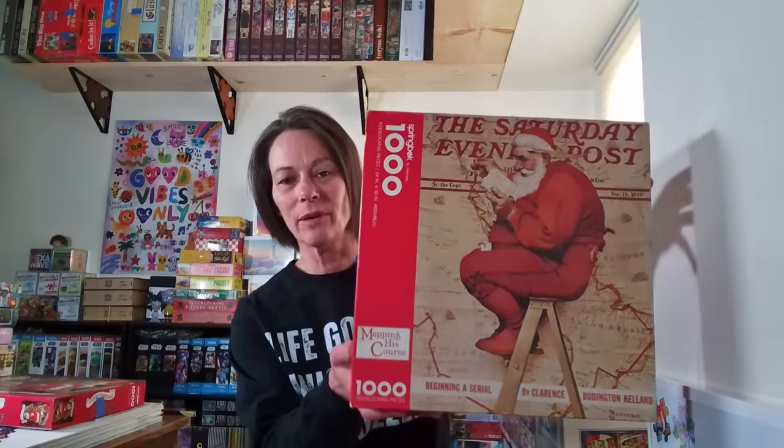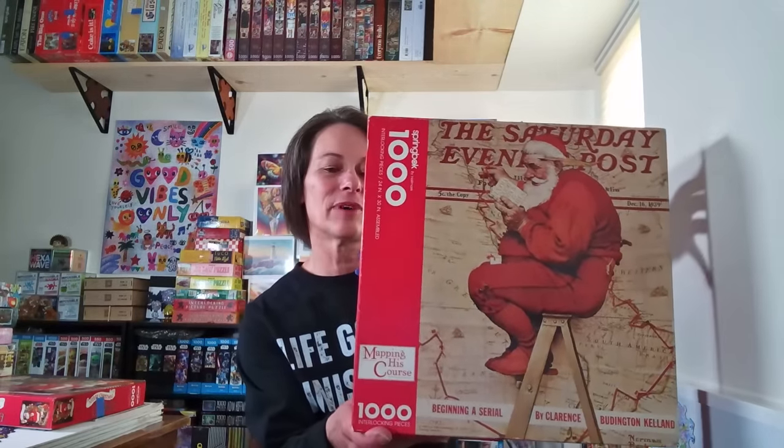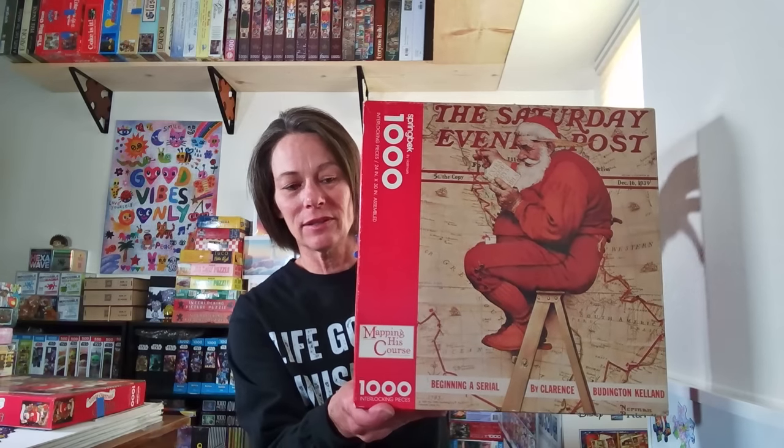Okay, so this is the Saturday Evening Post puzzle by Springbok. I'm not sure exactly what year this puzzle came out. This is Springbok by Hallmark. So probably, if I had to guess, I'd say it was from maybe the 70s, early to mid 80s.